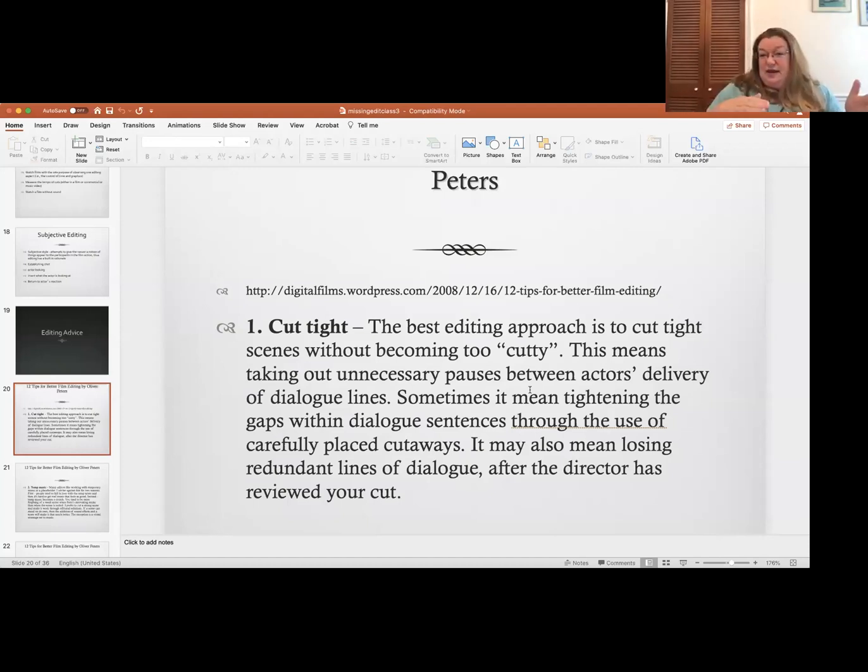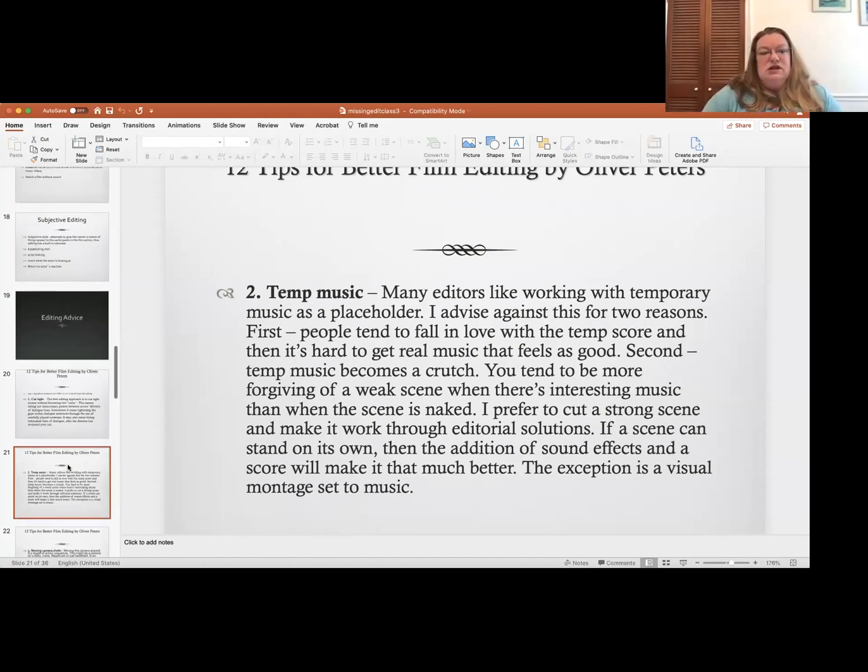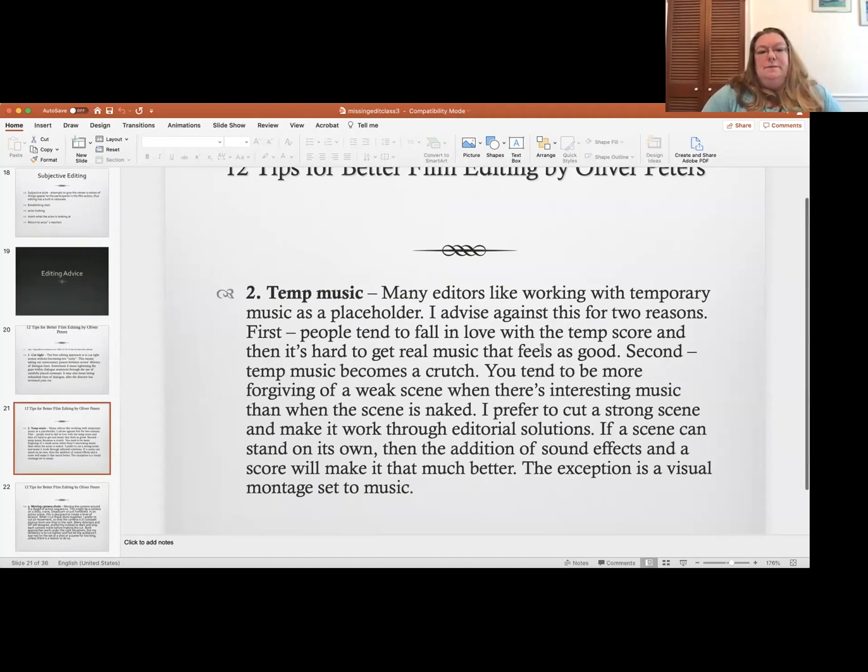But when you go to edit, you might want to tighten some of those gaps and take some of the air out. Then you would cover it with your B-roll shots that hopefully you shot to go with it. Because an um and an er may not seem like a big deal in a conversation, but trying to watch it on video, it takes a really long time to watch.